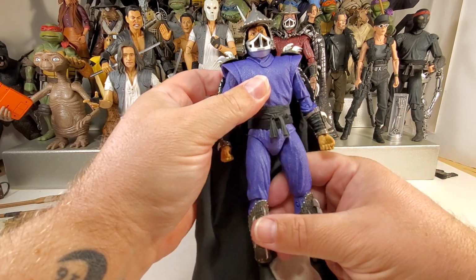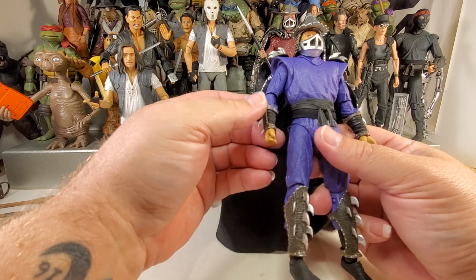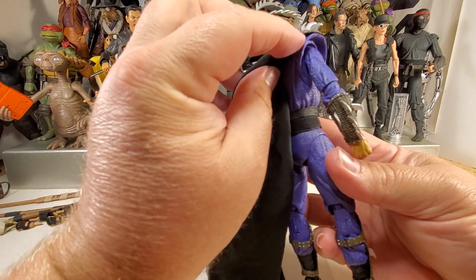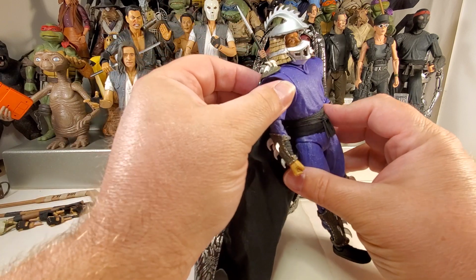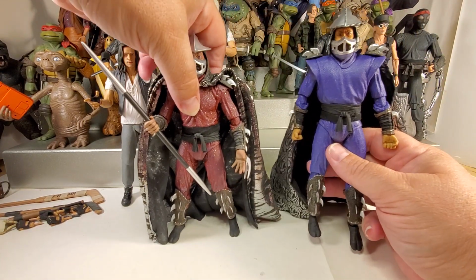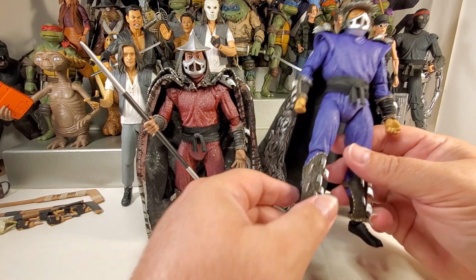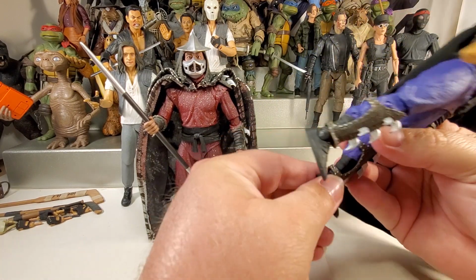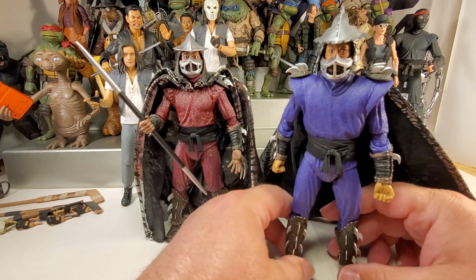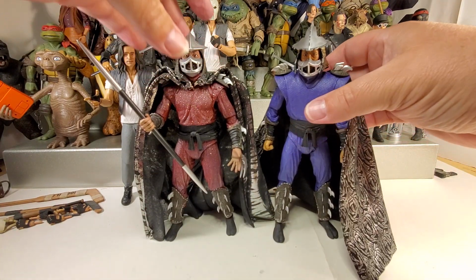All right, right off the bat, he is purple. I believe that is movie 2 accurate. I see what they did. I'll get to that in just a second. Let's go with the obvious similarities. He is about the same height, maybe slightly taller in the second figure here. Let's see, will he stand? There. So he's a little bit taller.